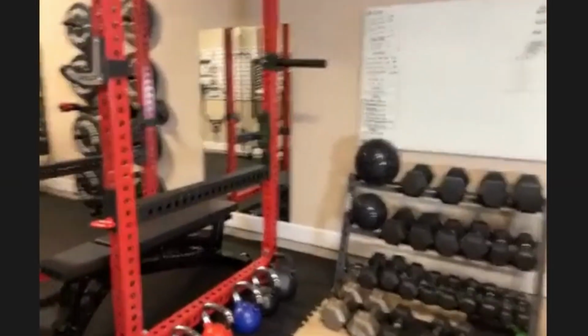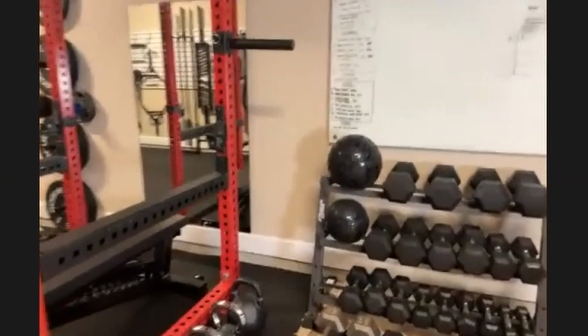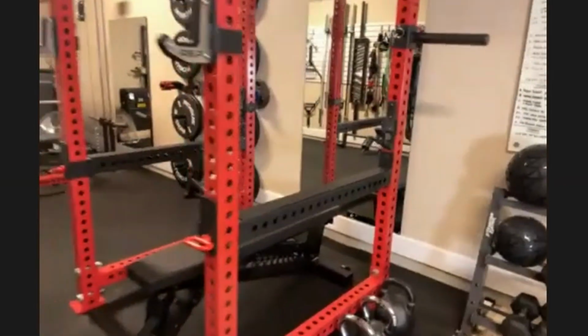Is that a medicine ball? What's that? Is that a wall ball? Yeah, I've got a couple sizes there.